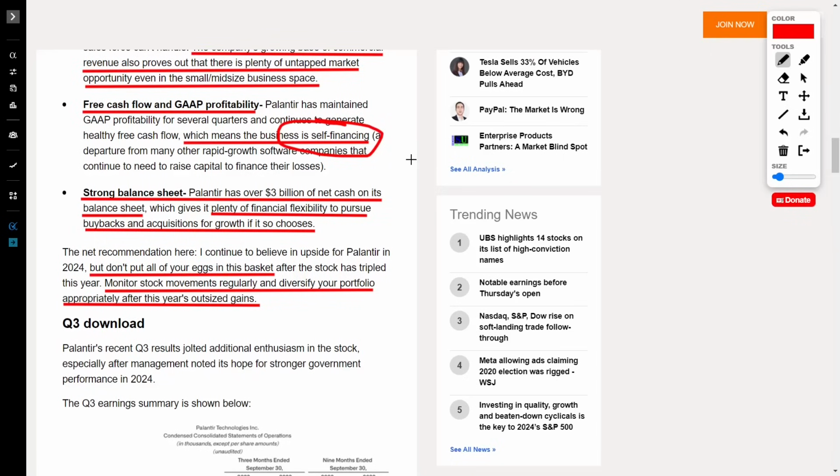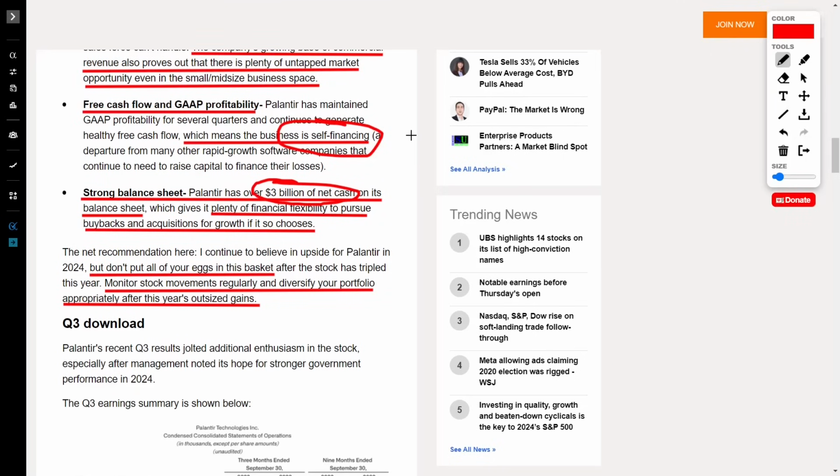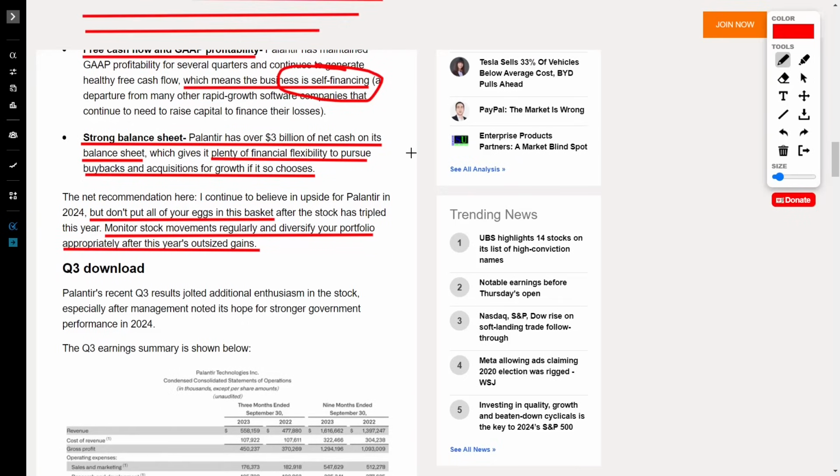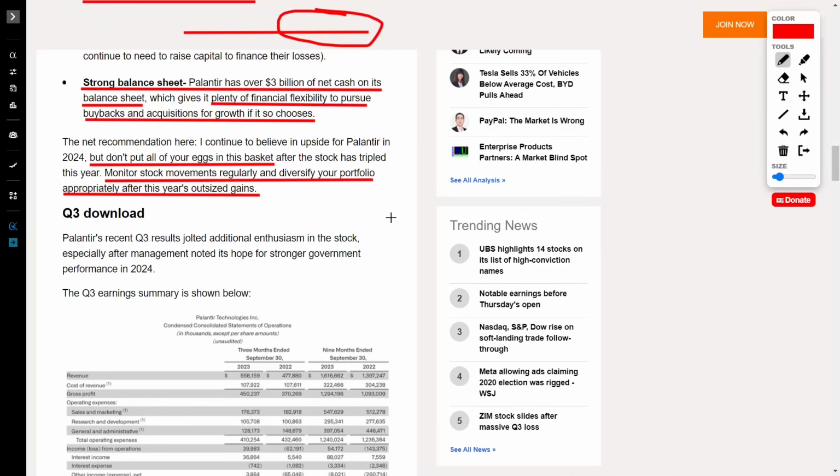And lastly, one of the best things about this company is that they virtually have no debt, and they have over $3 billion worth of cash on hand and or cash equivalents on their balance sheet. This allows them flexibility to either acquire other companies or pursue share buyback programs. In the end, you wouldn't want to overexpose yourself even to a company as phenomenal as Palantir Technologies. If you all know me, you know that I don't advocate for more than a 5% initial portfolio allocation into any singular risky growth company, and anytime some of these companies surge in their overall share price, feel free to take a little bit of profits before the company inevitably pulls back a little.